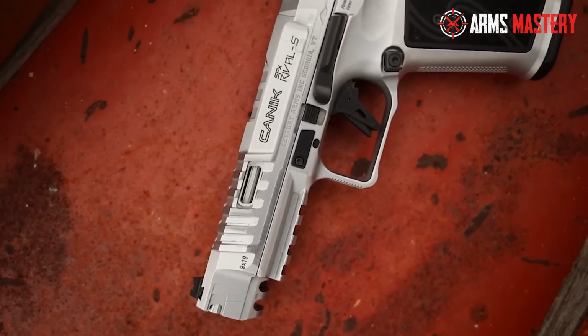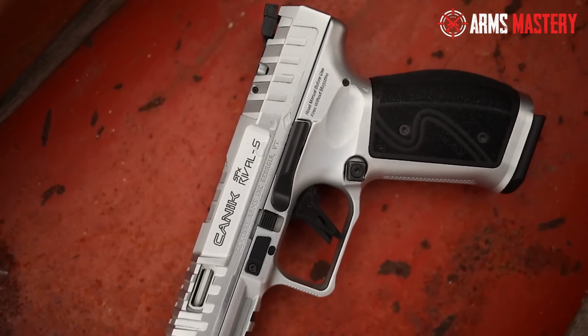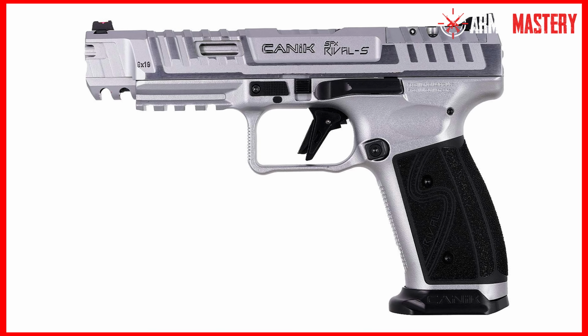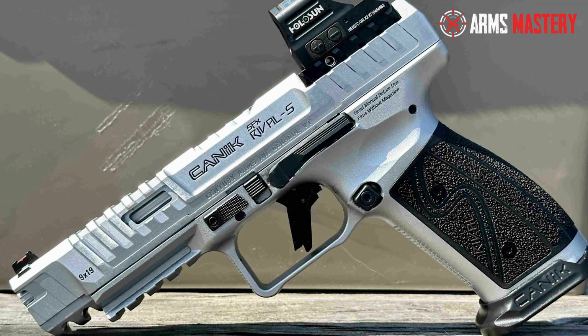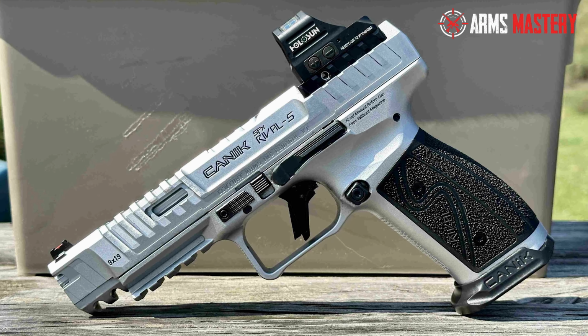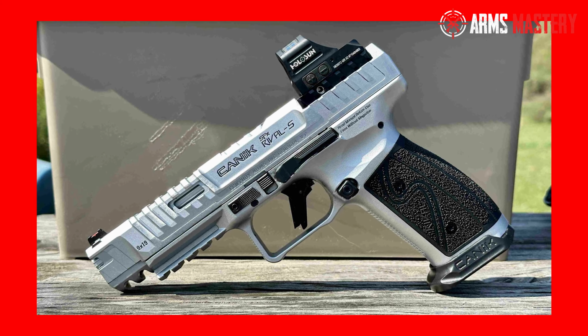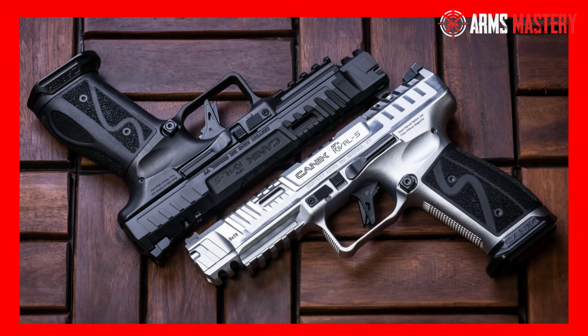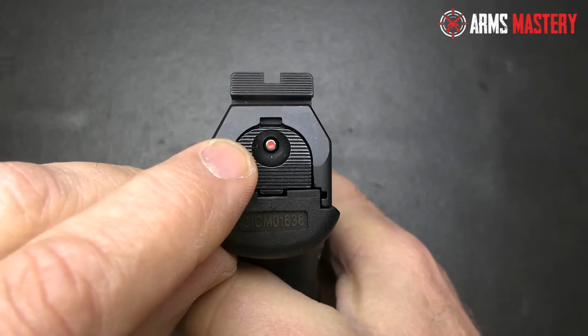This pistol boasts a 5-inch match-grade barrel that ensures each shot is spot-on. Its responsive trigger allows for quick, crisp shots that can make all the difference in a competition. With an 18-round magazine and the reliable 9mm caliber, the Canik SFX Rival S keeps you ready for action, allowing you to focus more on your target and less on reloading.